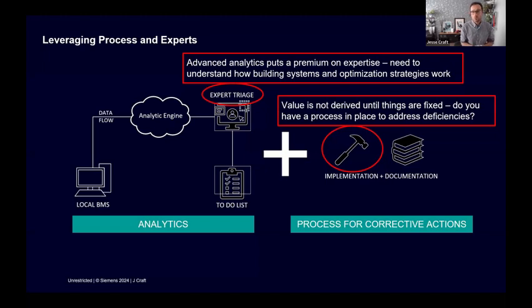And replacing rule-based fault detection with digital twins or machine learning is not going to address that fundamental issue: you still need a person to go turn a wrench when something is broken.